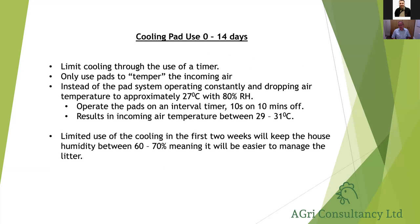And again, this is just one that I've seen work, 10 seconds on, 10 minutes off, to result in an incoming air temperature between 29 and 31. Limiting this cooling in the first 2 weeks will keep that house humidity lower and it'll be easy to manage the litter.